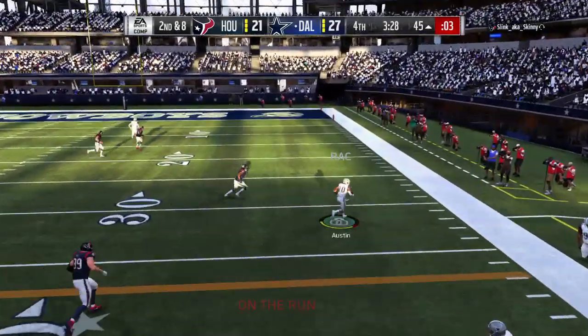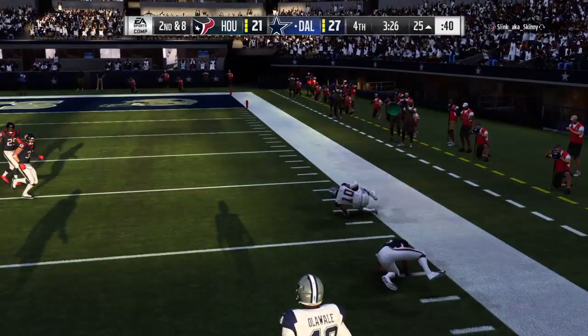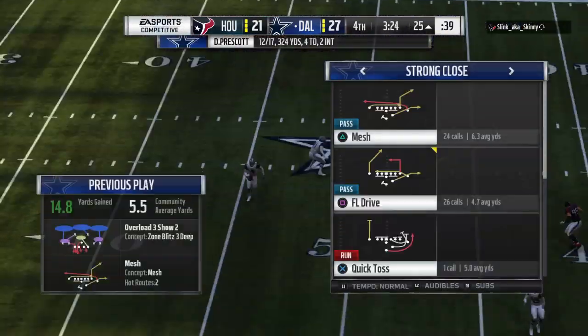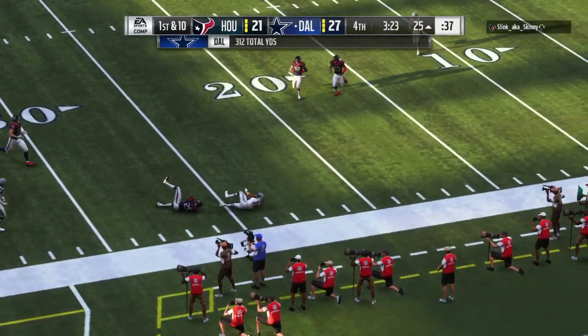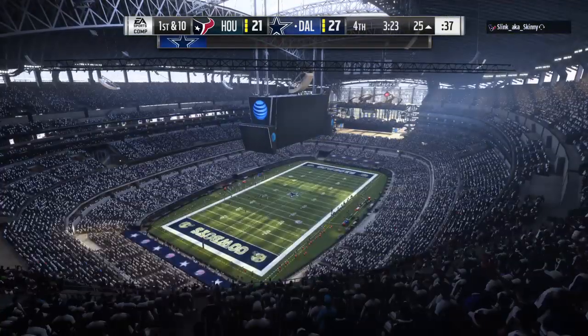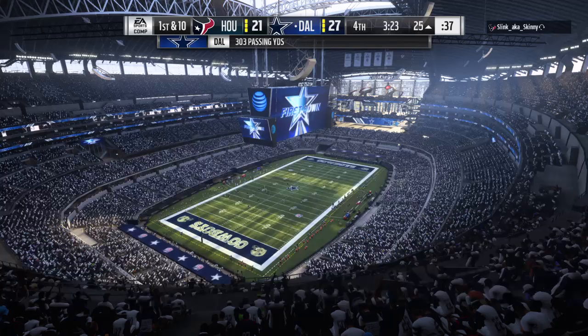Prescott to throw it, escaping the pressure right. On the right side, this is Austin with a catch. And they're able to work this to the 25 before it's all said and done. They call his number again. It's his sixth catch and a first down.